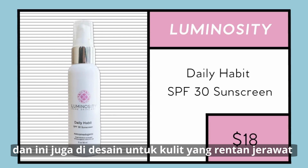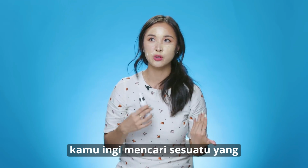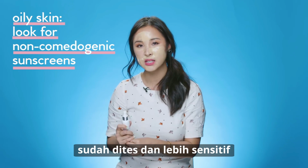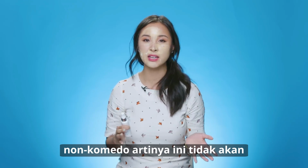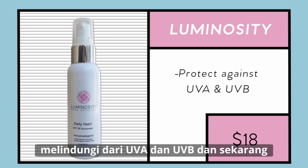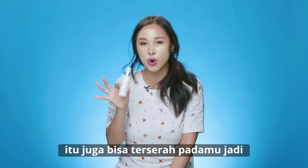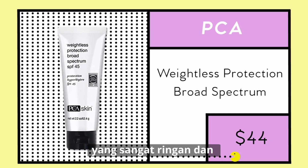This is one that's designed for acne skin, and it's the Daily Habit SPF 30 sunscreen. If you are sensitive and if you do break out, you want to look for something that's non-comedogenic, which just means it's been tested and it's more sensitive, so that if you have inflamed skin or if it's red, it won't irritate it more. Basically, non-comedogenic just means it won't block your pores. So this is my favorite one, and it says broad spectrum sunscreen protects against UVA and UVB. And now that you know what UVA and UVB is, you can run along and get that if that's more up your alley.